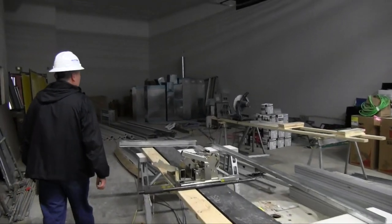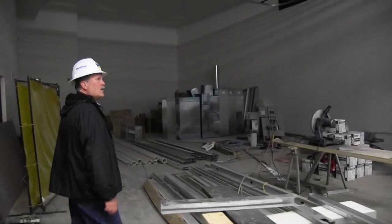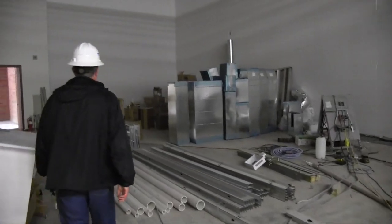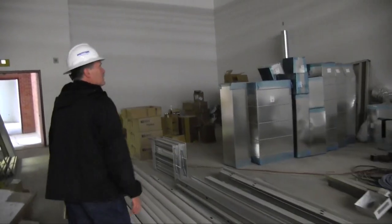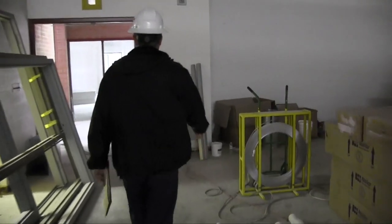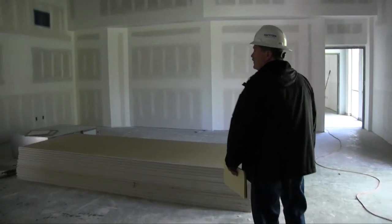And not a whole lot has changed here. This is the little mini warehouse, I guess is what we can call it. It's where a lot of the materials are stored right now for all the different work that's being done throughout the building. But there's still lots in store for this room. Choir room.